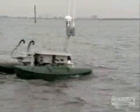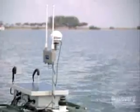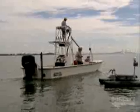Take their latest creation. It's a small but sturdy remote-controlled boat that can carry up to 300 pounds of scientific gear. It's running nice with those larger pontoons. Eric built the first version with his own money. He wanted to create something that could really get the job done.